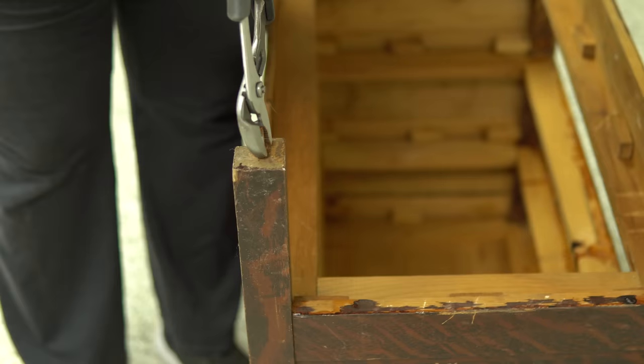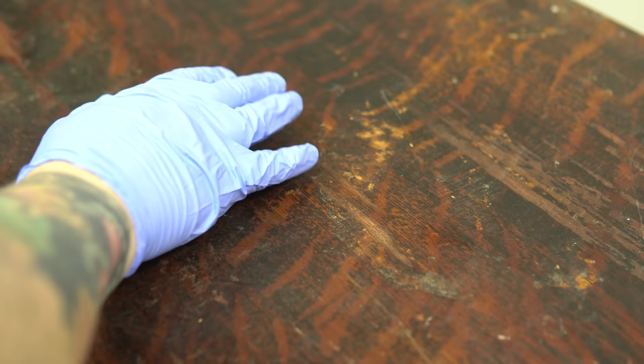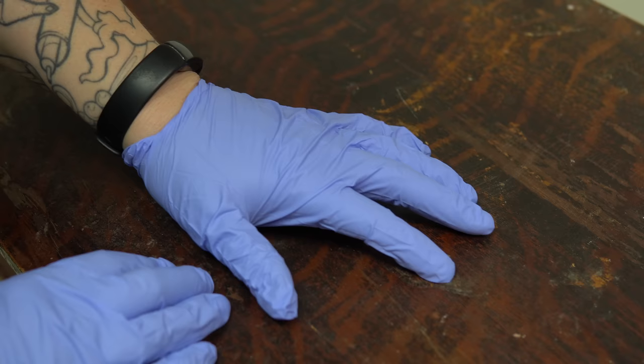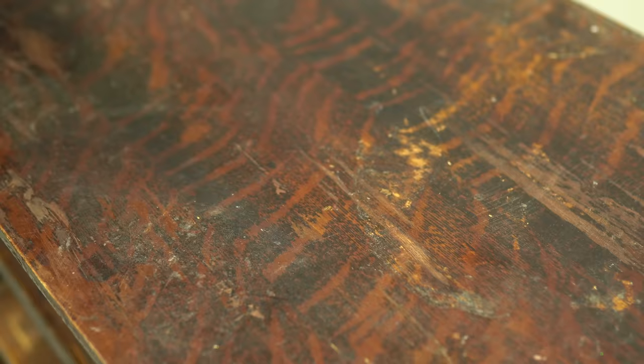After a long battle, I finally got those rusty casters off. So now it's time to look at the finish. While I don't love this faux finish, it does have an inherent historical significance, I should say, even on the cheaper pieces. But simply cleaning this piece is not going to be enough to preserve it and, I guess, do it justice moving forward. And for anyone who thinks that this is not a faux finish, I'm going to show you here how easily this paint comes off with a little bit of lacquer thinner.